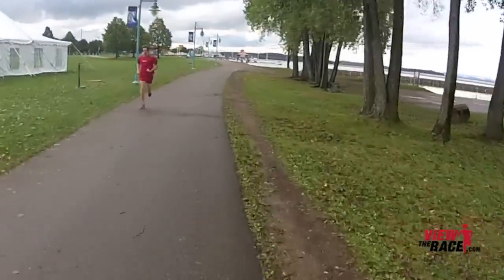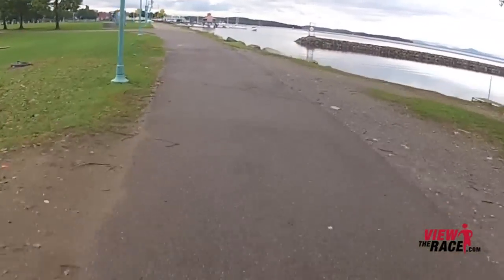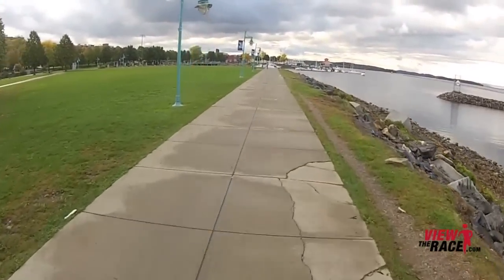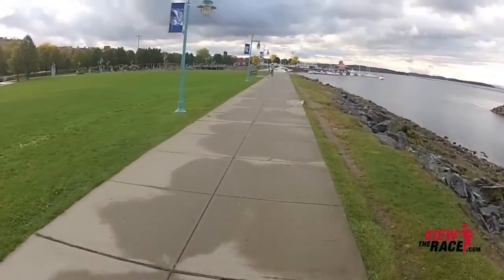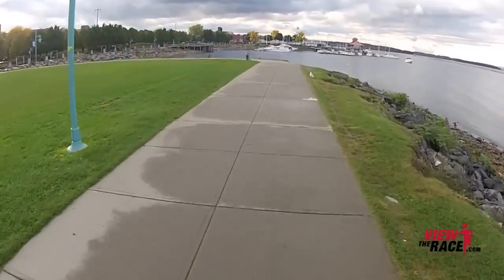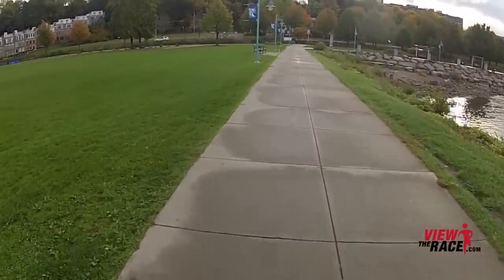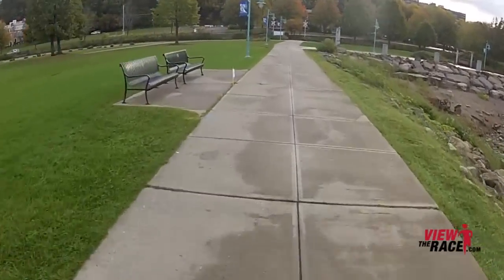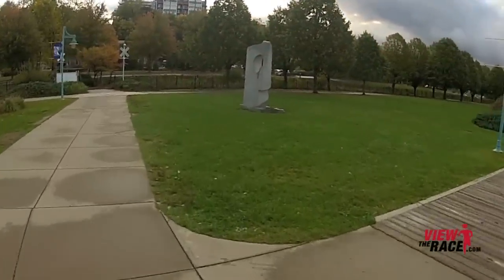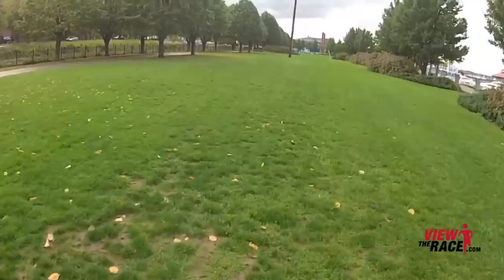And up here, we're actually going to stay to the right. We're not going to continue on the bike path. We're going to go right along the water, and you're going to enjoy one of the most fantastic finishes to any race. Okay, so we're just going to work our way around right along the water. And then we're actually going to cut in right next to the Waterfront Park sculpture. And we're going to run on the grass right to the finish. What an incredible finish to this race.